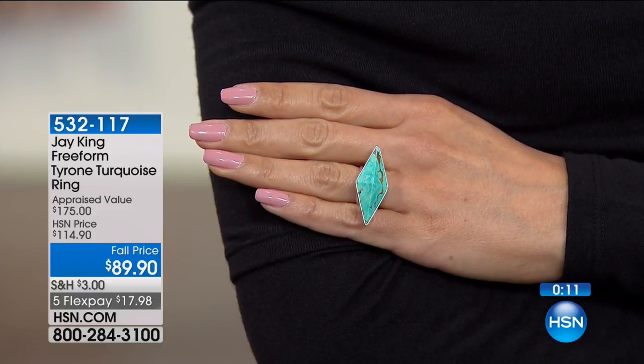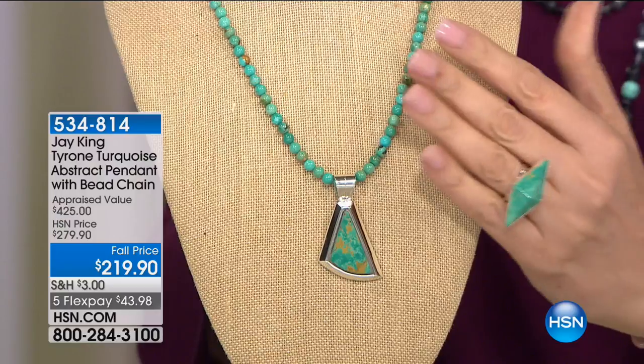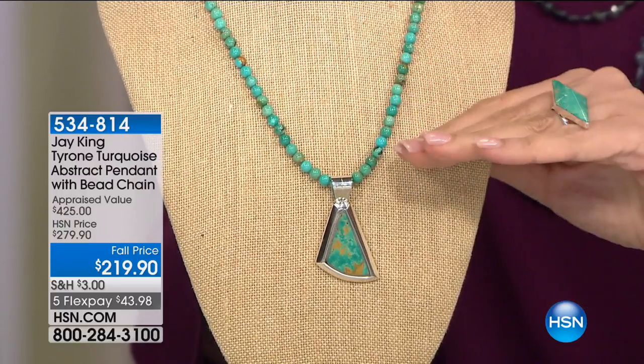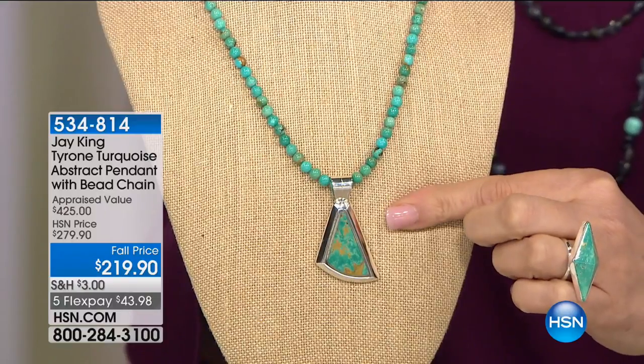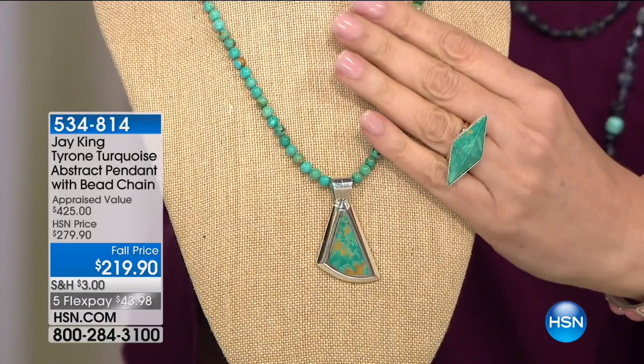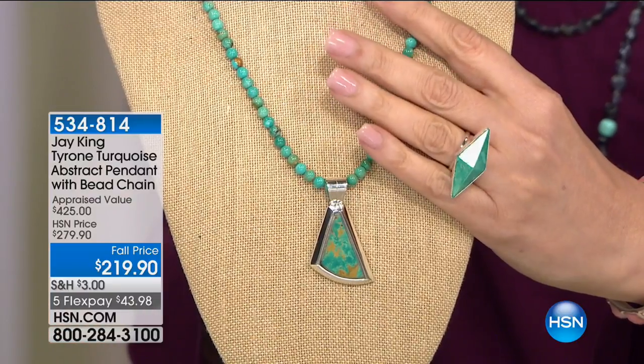I want to mention the coordinating necklace, and that is right here. There are 100 available. This is what Sue is wearing. By the way, this ring is very comfortable. I know it's going to be a little bit different than maybe what you're used to, but I want to reassure you, it is very comfortable. There's your Tyrone turquoise pendant, abstract style with the necklace. Very, very contemporary. This is the kind of stuff you find in galleries.